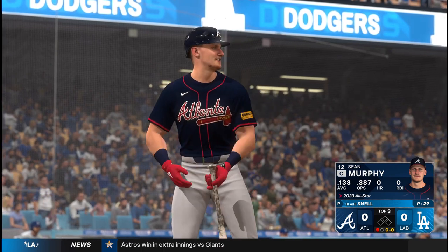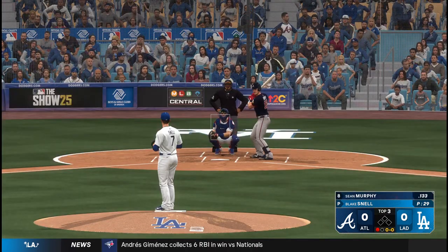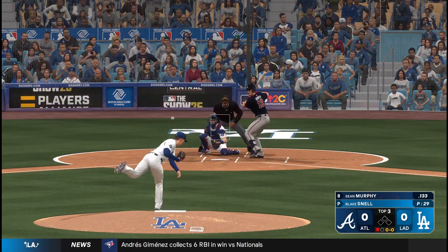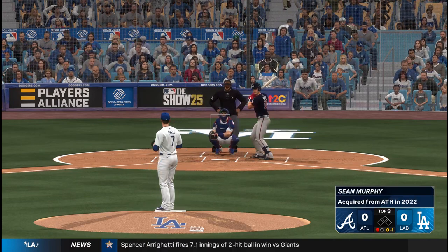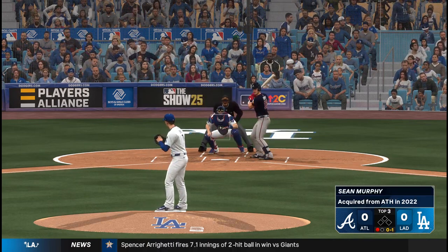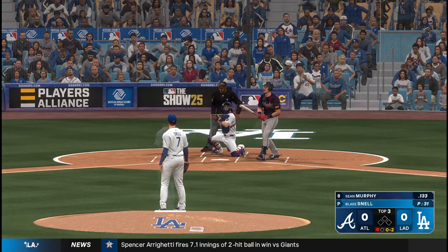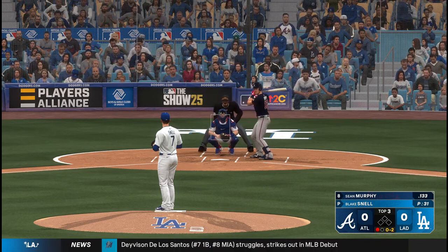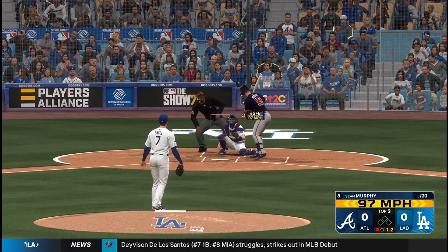So here's Murphy now. Fastball for a strike. That's excellent location on the fastball right there early in this game. If he can do that all game, should be a good outing for him. Swings and misses. 0-2 now. They just threw that fastball by him, elevated, and if you're not looking up in that location, very difficult to catch up to, especially with that velocity.